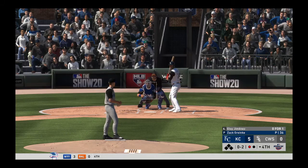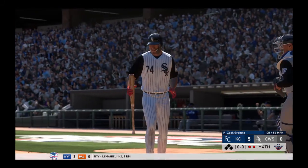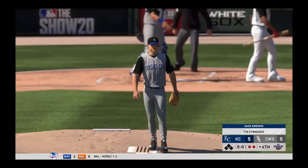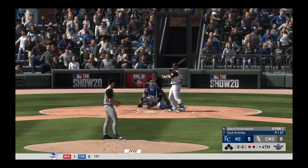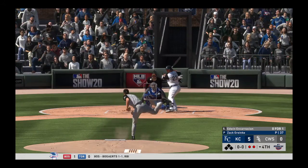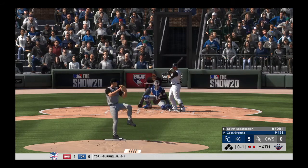0-2. Unless you're willing to sell out and try and take one part of the field out of play and just work the ball up the middle the other way, it's extremely difficult when a guy's throwing this hard to stay back on a breaking ball. You either commit and be all in on a fastball or try and find a way to work the ball the other way to keep you back on the off speed.